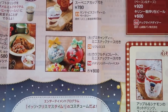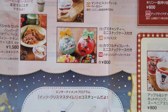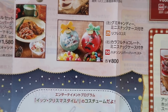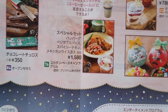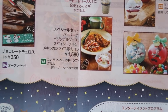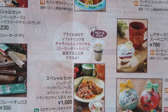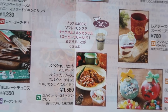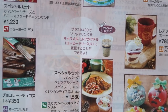Let's start down here. Just like at Disneyland, we have these candy cases, really cute. One comes with jelly beans, a jelly bean type candy, and the other one comes with Smarties or M&M type candies, little chocolates. Over here at the Yucatan Base Camp Grill, we have this special set with hamburger, which is essentially a Salisbury steak and vegetable sauce and stuff, so that's good. And up here we have this alcoholic cocktail, a caramel milk cocktail with coffee jelly inside. That is right up my alley. And that's at the Yucatan Base Camp Grill.